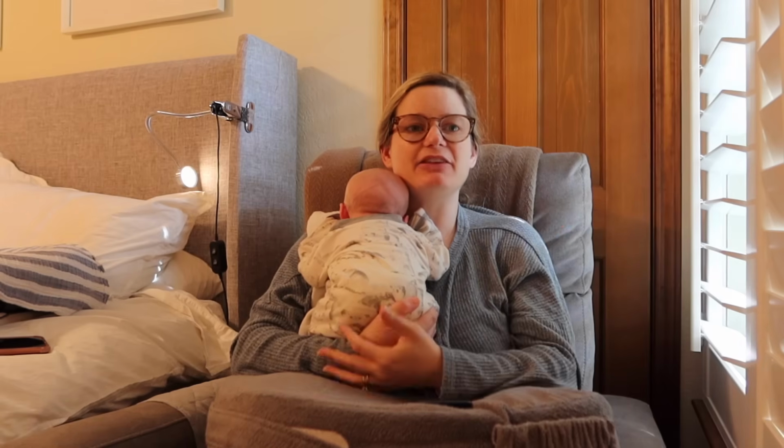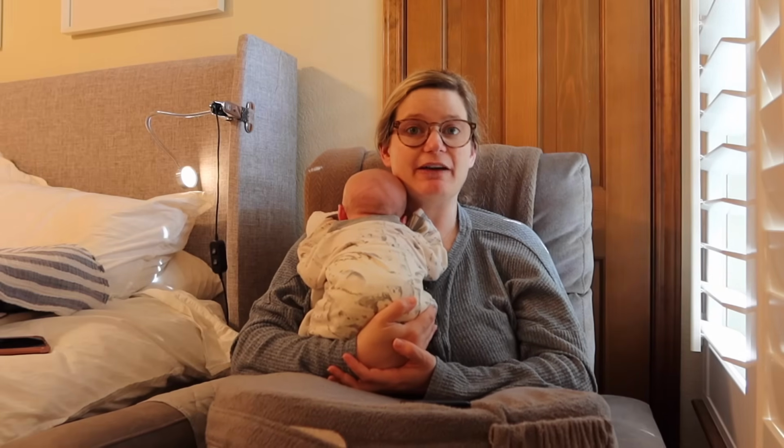Some people can try to latch and breastfeed in the OR. We tried with her, but she wasn't interested yet. And so she was a little bit more active and interested when we got to the recovery area. But I was very comfortable for that first hour in recovery.